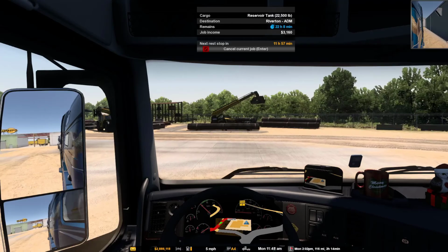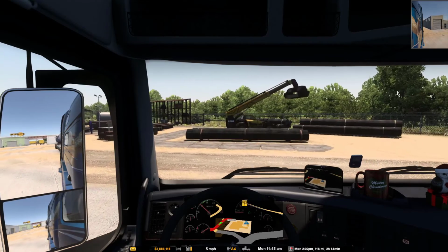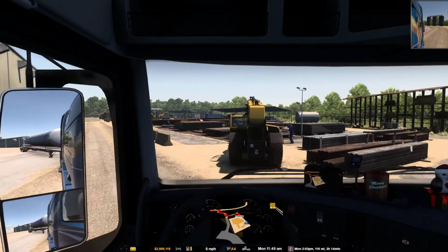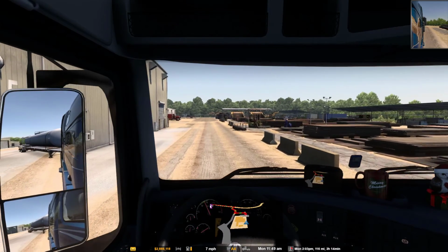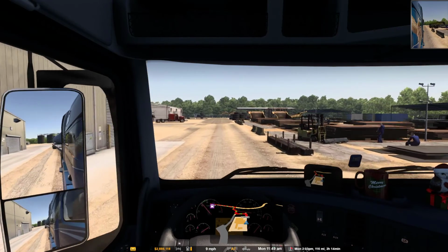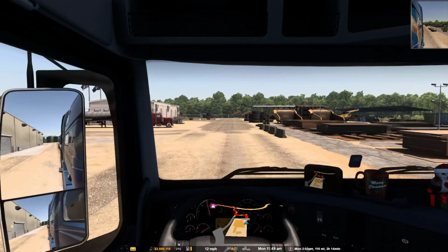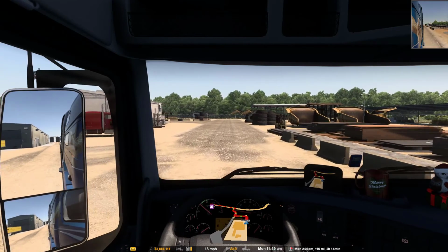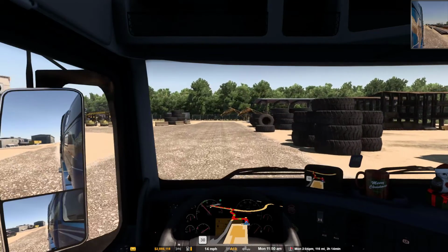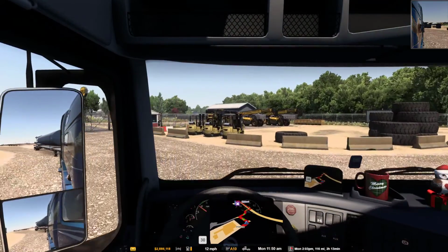We're pretty well rested. I'm going to get some repairs done to the truck. Got a little bit of wear and tear damage. Nothing horrible. It's just being on the road, tire wear.